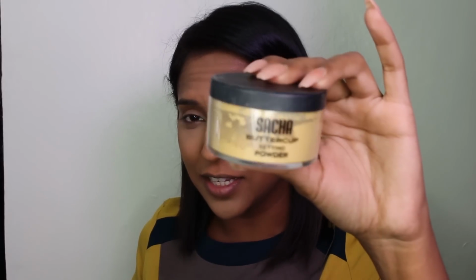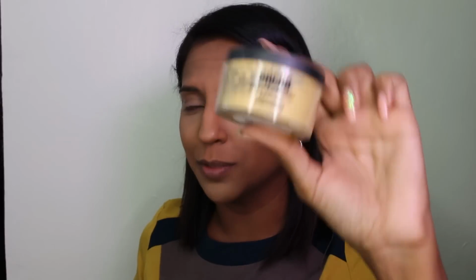So to set the concealer and highlight, I'm going to use the Sacha Cosmetics Buttercup powder. I think they have a light for lighter skin tones now. They call it the Buttercup Light. So if you're medium to deep skin tone, then use the Buttercup. If you are light to medium skin tone, then you want to use the Buttercup Light. And I'm just going to use the sponge and pat that baby in right on the concealed areas. So we just put that on the areas that we are highlighting.